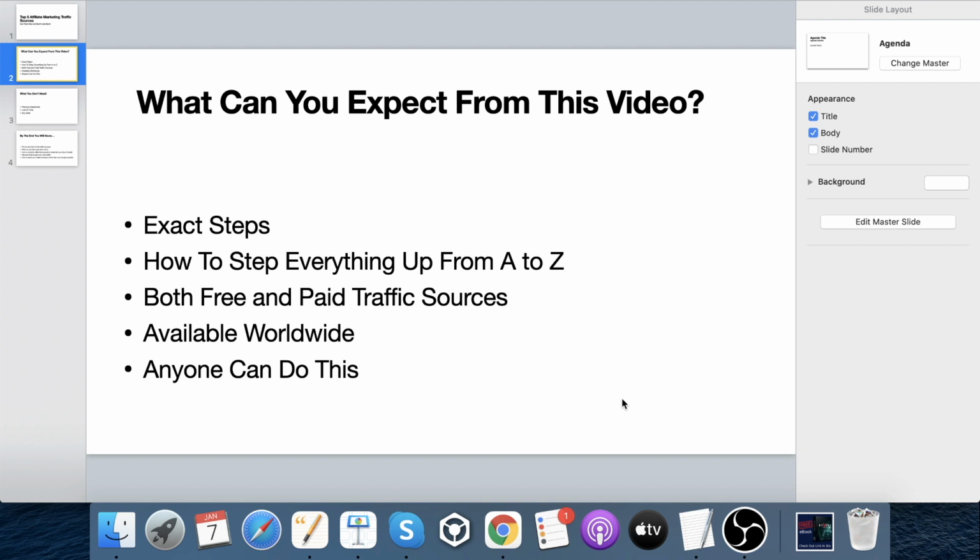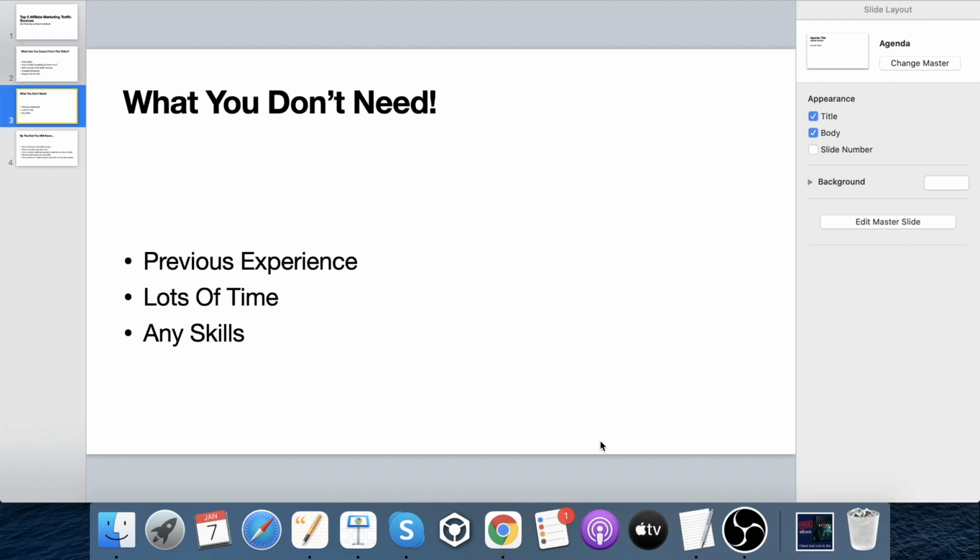If you are in a position to put some money on the table, then you get even more back. So if you're willing to speculate to accumulate, then the paid traffic ones will be interesting for you. This is available worldwide, so it doesn't matter where your geographical location is. These will also work, and anyone can do this, as I say in my next slide here. What you don't need is any skills, previous experience, or lots of time, okay? So anyone can do this. There's no excuses. These traffic sources are gonna be great for you, okay?